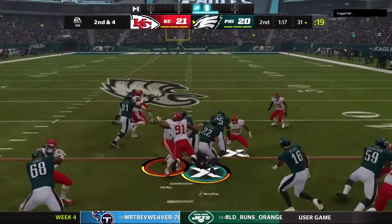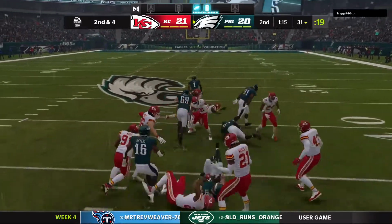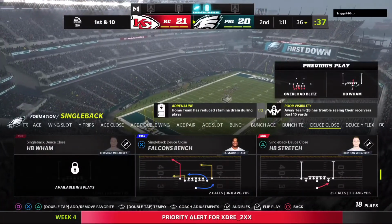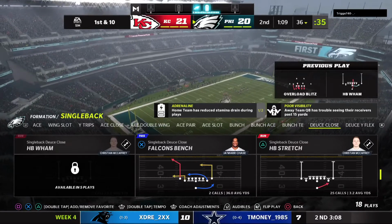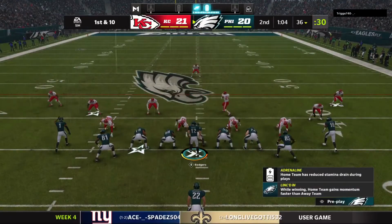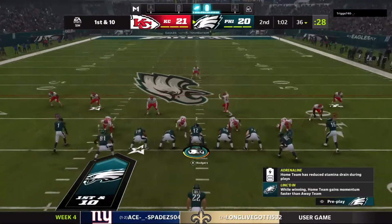On second down, McCaffrey. Even though they gave up more than they wanted to on that play, it actually illustrates how well they bottled him up throughout the game because that was his longest run of this contest. So from the 36 now, 1st and 10.